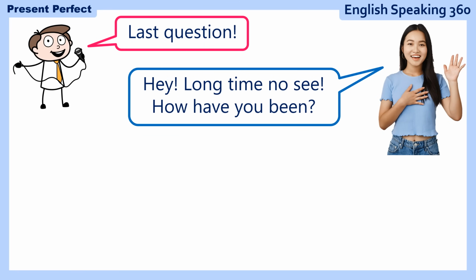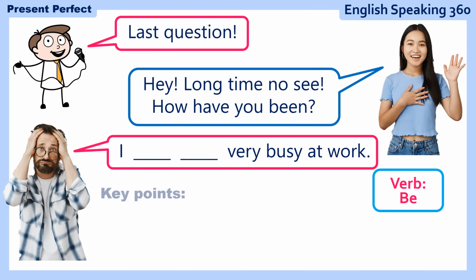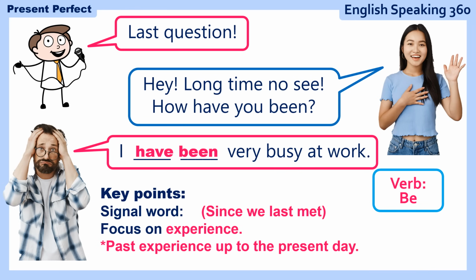Hey, long time no see. How have you been? Very busy at work. The verb is once again the verb to be. Let's go. Key points. Signal word is hidden once again, since we last met. The focus is on experience, the past experience up to the present day. So the answer is, I have been very busy at work.